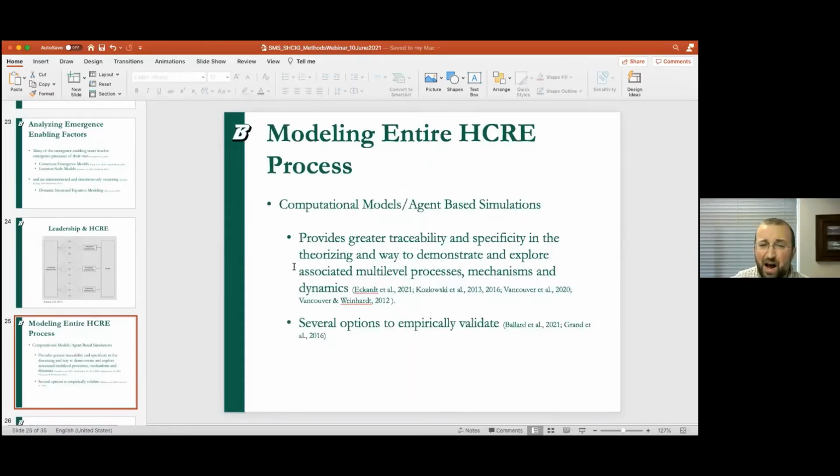So to model the entire human capital resource emergence process, I don't think we have really one turnkey analytical technique for that. One approach, though, that I think has quite a bit of potential is computational models and agent-based simulations. So these provide good traceability and specificity in the theorizing. They're also helpful ways to demonstrate and explore associated multi-level processes, mechanisms, and dynamics. And if you feel like our theories are perhaps incomplete, just try to build a computational model of them, and you'll realize just how severely underspecified most of our theories are. It's pretty remarkable.